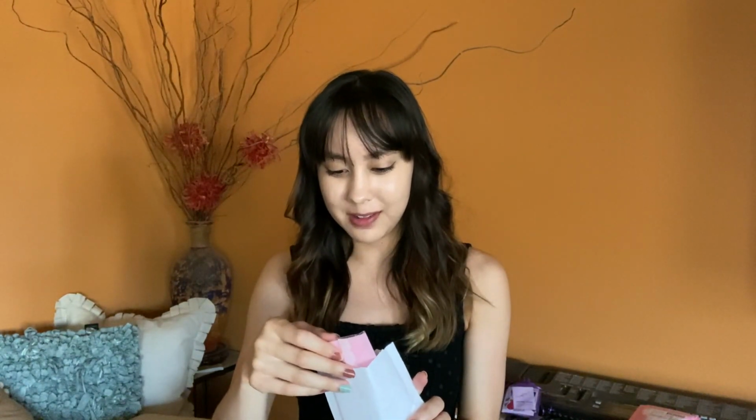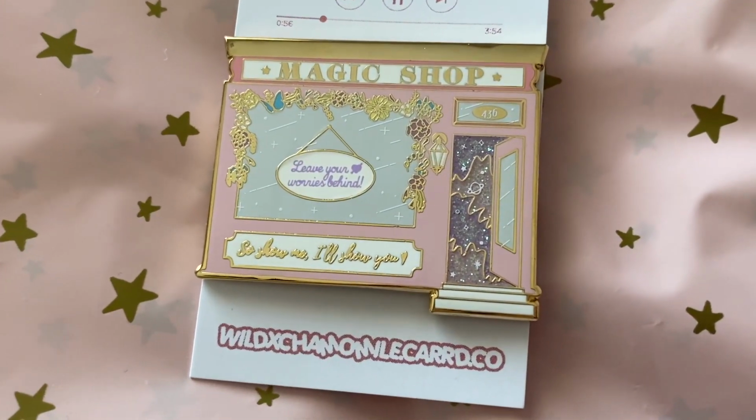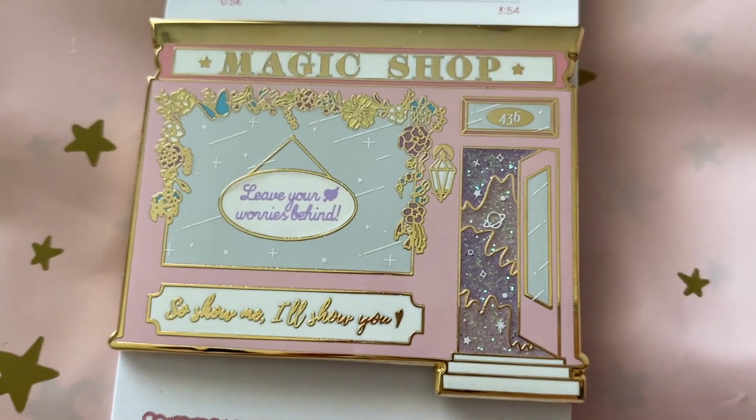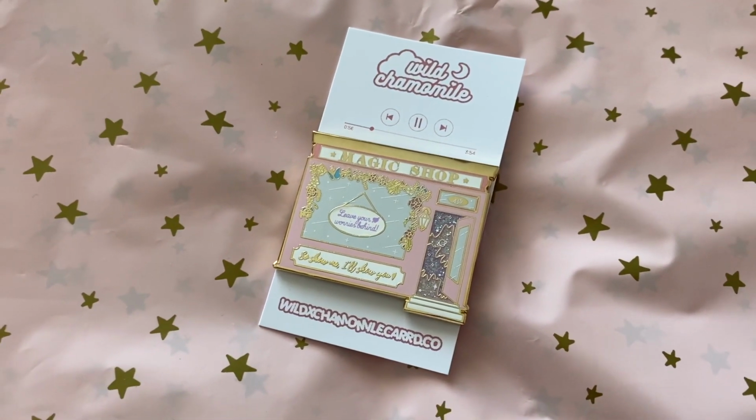Here is the packaging. The packaging for these pins is super cute. They come in a little plastic cover, and on them they have cute little sweets. This first pin is, oh my gosh, I didn't know that you could get so much detail in a pin. It's crazy. So this one is based off of Magic Shop. Let me show you guys. So there it is, the Magic Shop pin, and so it says, leave your worries behind. It has a cute little purple heart. In the door, it has the universe detailing with the purple glitter, and then on the bottom, of course, it says, so show me. I hope you guys finished that last part.